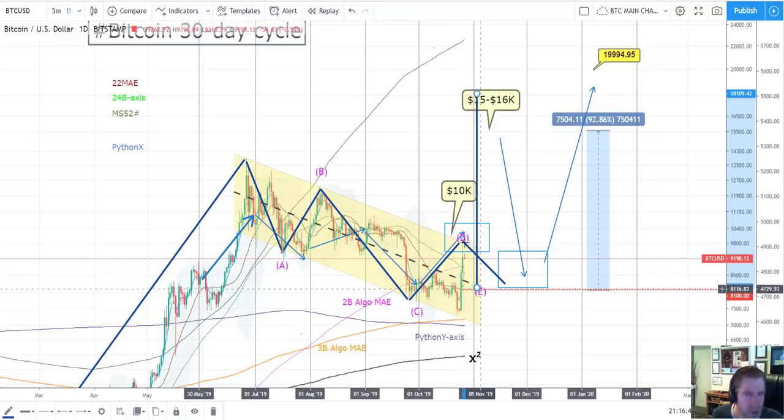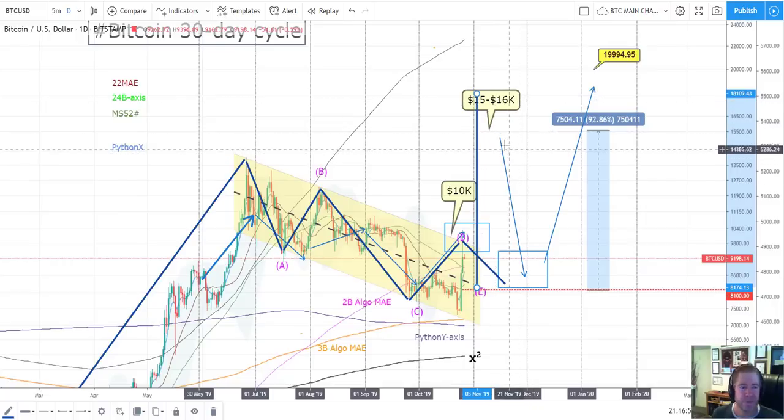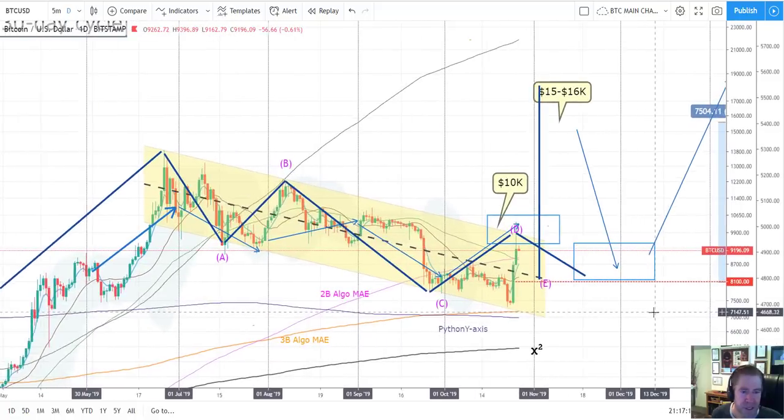But we do see a drop in Bitcoin and all of the alts over the next 3 or 4 days. Then we are going to have a big break upwards. The next level is between 15 and 16,000, possibly by the end of October going into November. Okay, now that you have this information, let's quickly go through this again here.